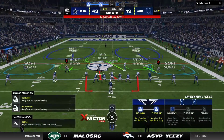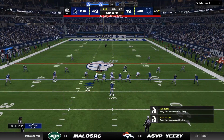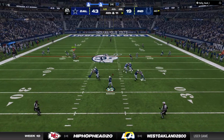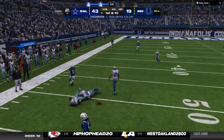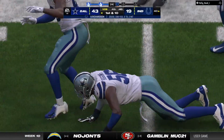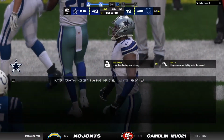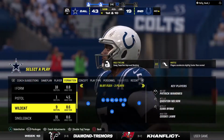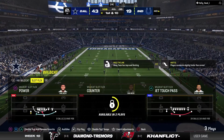All right, they're going to try and keep hope alive here on 4th down. They're going for it. As expected, they're going for it to keep the drive alive. And it's going to be batted down, and we'll go the other way with a football. They had to go for it with such little time remaining, and it'll be a turnover on downs.